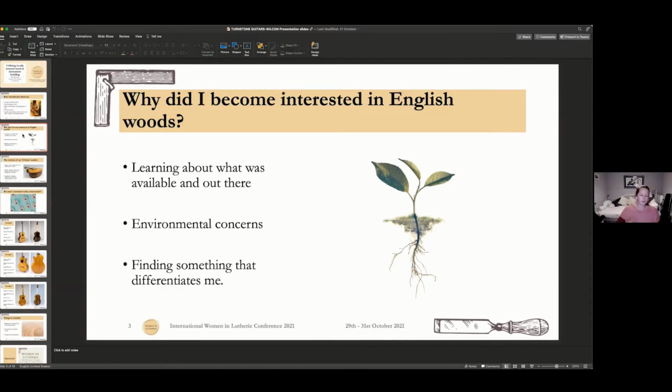But just to go back, there were three main reasons why I became interested in English woods. In my internship, I started to learn about English woods and the different species and varieties that we have. Much like any country, there are lots and lots of species grown in England, hardwoods and softwoods. I never knew before getting into this the sheer number of species and beautiful trees that grow in this country, and how many of them could actually be used in guitar making. This really excited me, so I wanted to find out more.